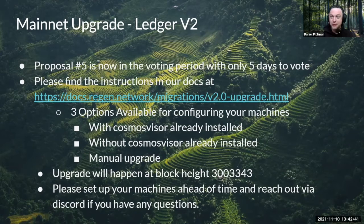Make sure you follow the steps so you do this properly and don't pull a Dan. And then there's the manual upgrade, which of course we don't recommend. We want people to use Cosmovisor. It is actually really nice. They've done a lot of updates and a lot of upgrades, and it really works really well if you follow the instructions. It works really good.